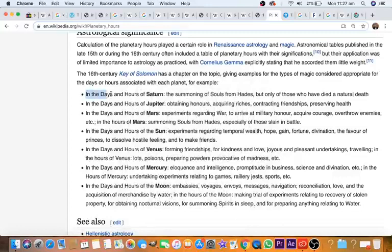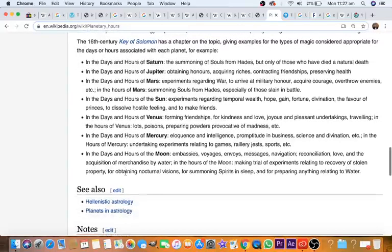Now, in the days and hours of Saturn, the summoning of souls from Hades, but only of those who have died a natural death. In the days and hours of Jupiter, what you can do with your magic is obtain honours, acquire riches, contract friendships, preserve health. In the days and hours of the moon: embassies, voyages, envoys, messages, navigation, reconciliation, love, the acquisition of merchandise by water. In the hours of the moon, also making trial of experiments relating to recovery of stolen property, obtaining nocturnal visions, summoning spirits in sleep, and preparing anything in relation to water.